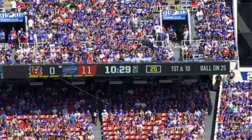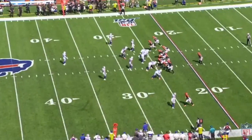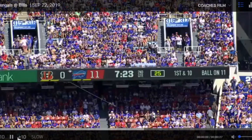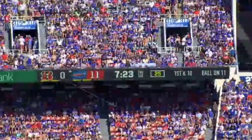Second quarter starts with a one-play drive that ends in a John Ross fumble. Andy Dalton was not good this week. John Ross wasn't helping either. Drop ball and a fumble in the first half. So certainly not a good look there. And the two did not connect for a big touchdown like they have in previous weeks. And the Bengals have really come to depend on that because they haven't been very good at putting together complete drives. So not a good look there.